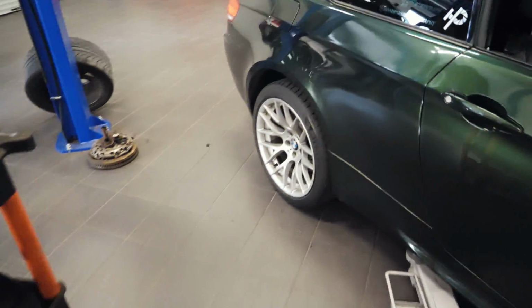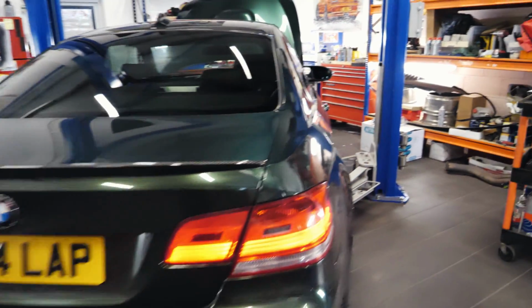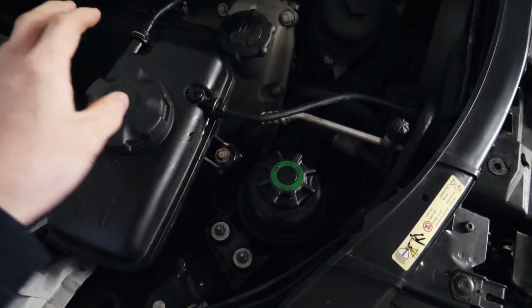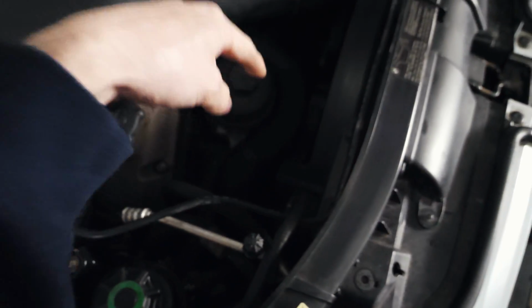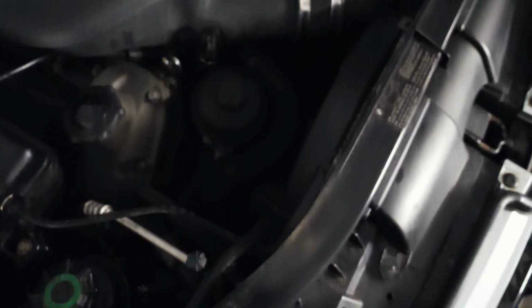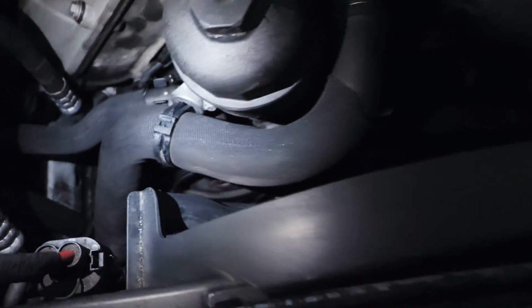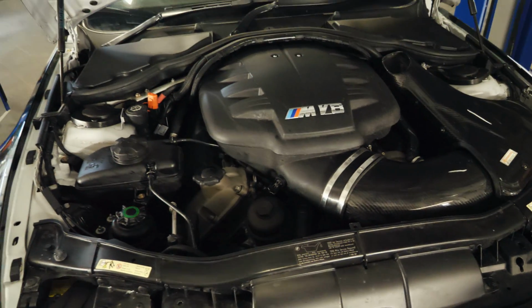You can see it idling away, just getting up to temp so we can double check the oil level. Obviously after the service we had a full coolant change as well, because we had to take the coolant lines off and the reservoir, just to get access. So we had to take the power steering reservoir out of the way, and also the coolant reservoir, so he can have access down into the dark abyss down there. But if I just get my phone on, you can probably see down in there, spinning away as it should do. Perfect. That is a great success.